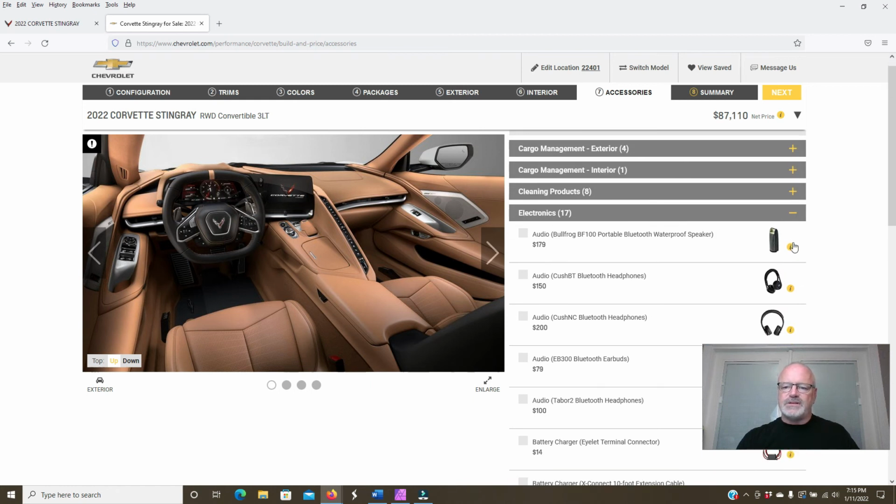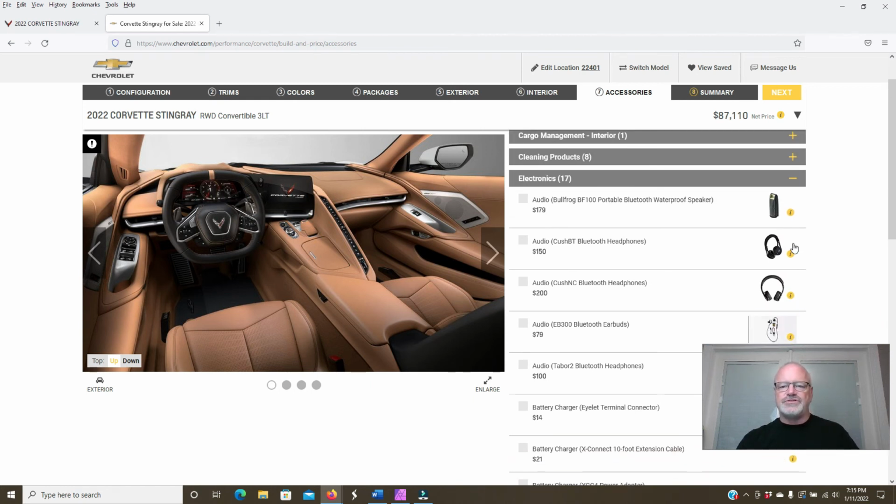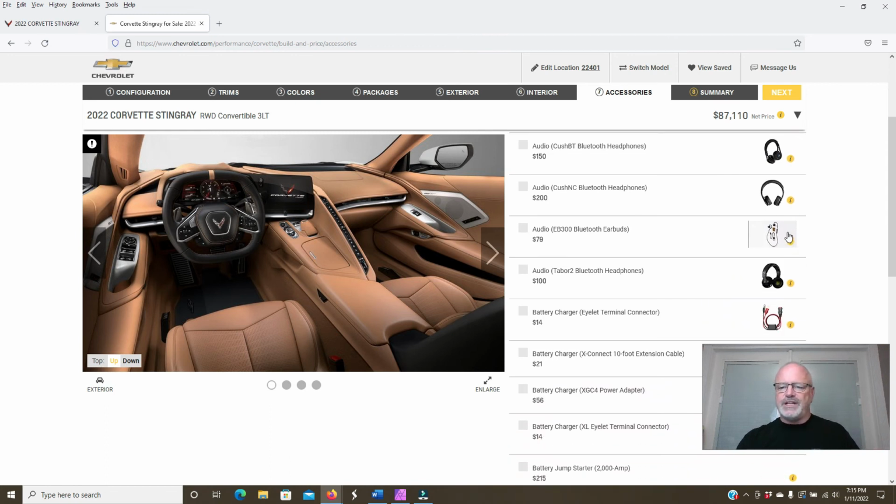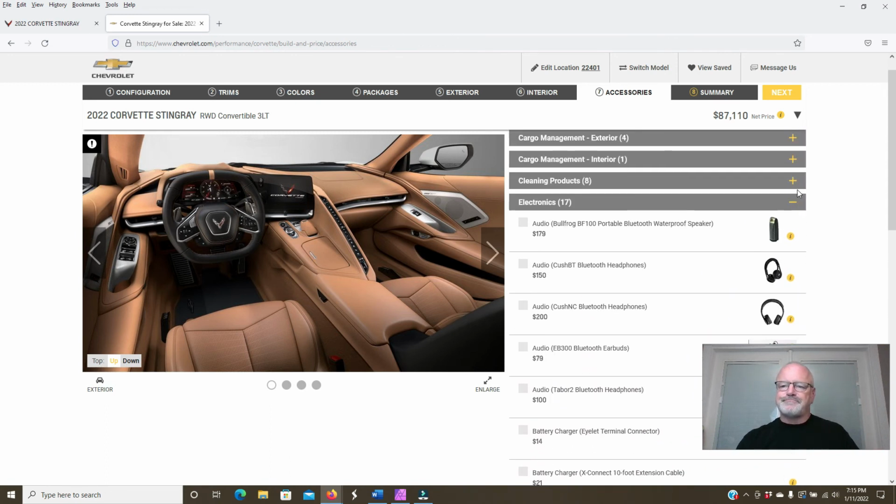Because you don't need headphones while driving the car, or any of these plugs or anything.